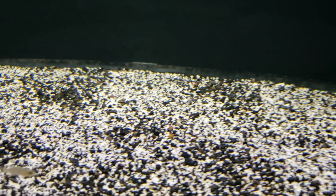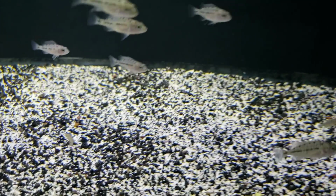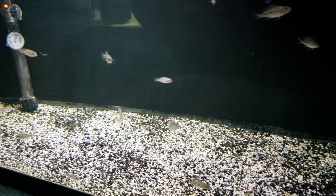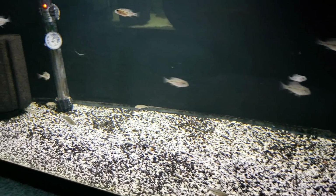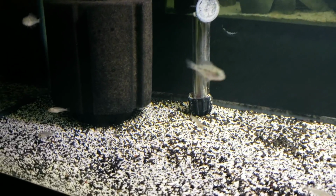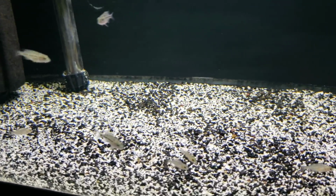And I also have 6 or 7 Mylochromis spilostichus. The significance of these Mylochromis spilostichus is it's the last ones that I will ever breed in my fish room. I've bred these guys for almost 2 years now, and I'm just kind of moving on from them. So these are the last 6 that I have remaining. And honestly, I don't even remember how I came up with these 6.